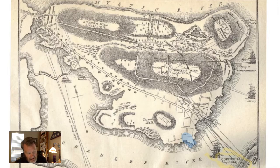Now, there is, like I said, a pretty significant hill here on the Charlestown Neck called Bunker Hill, 110 feet tall. Now, unfortunately, it's a little farther away. There's another hill called Breed's Hill that's just about half as high. But what the militia did is they came in June and they staked out on top of Breed's Hill. And when I say staked out, they actually built what you call a redoubt.